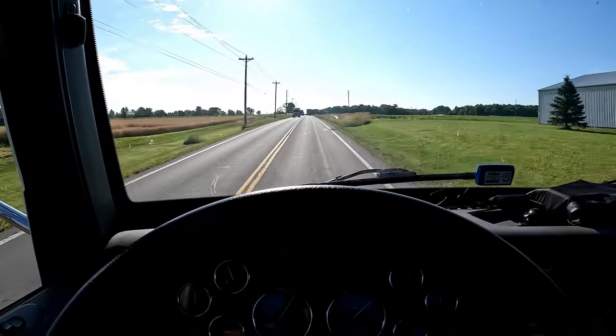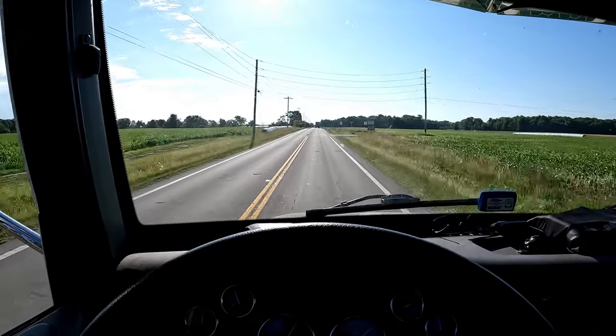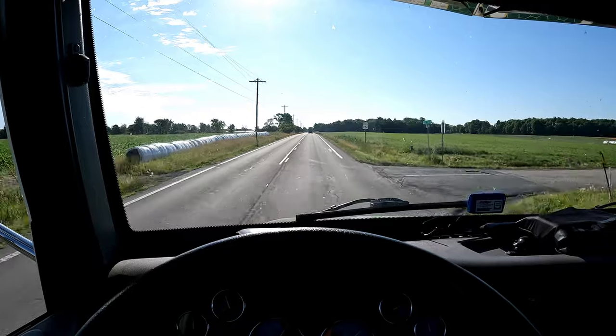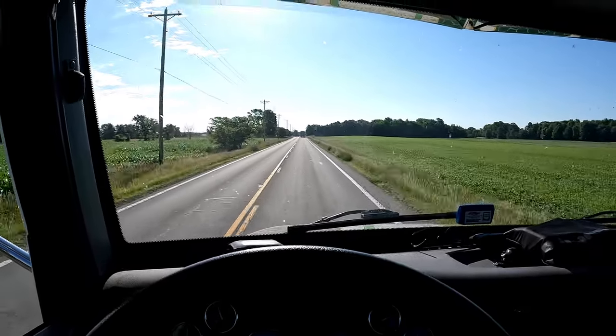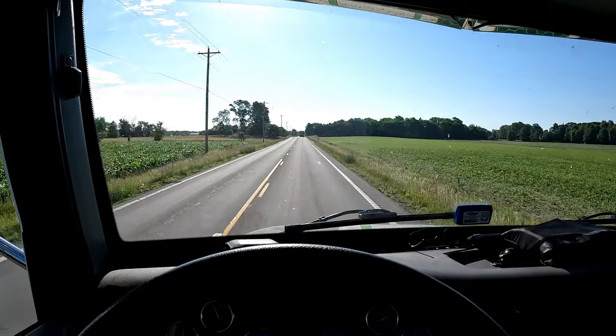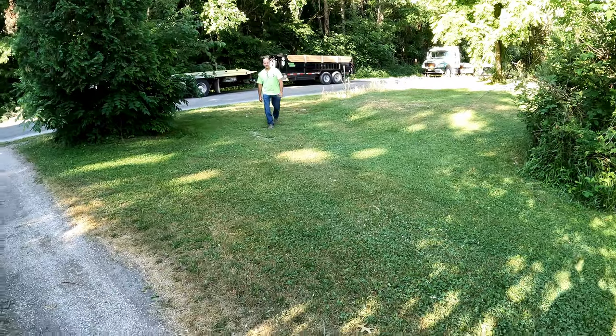And so we're headed there now. We will assess it and see what's going to be the quickest and safest plan of attack to get it loaded up and hauled off to the junk. So we'll get back at it. Looks like fun, right? Yeah.